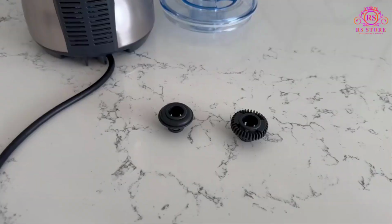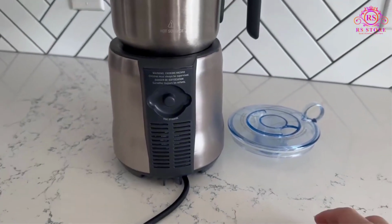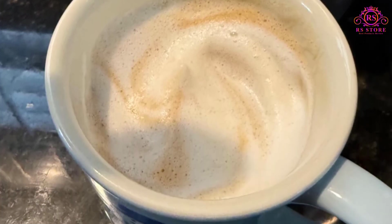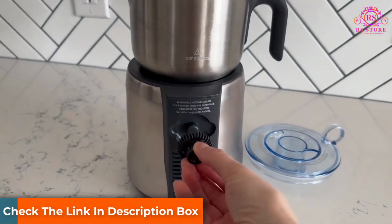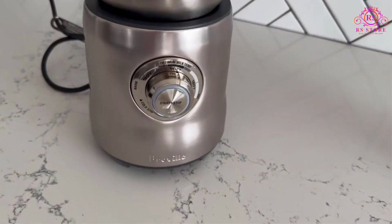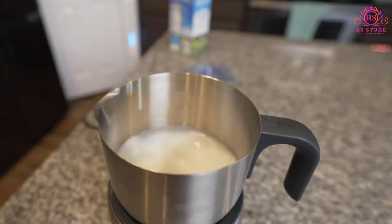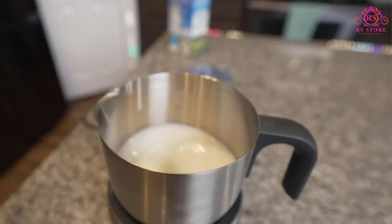Just insert your preferred frothing disc, add milk, set your desired temperature, and press start. The result? Silky perfection in every cup. Its built-in measuring cap makes it easy to add hot chocolate or cocoa powder while mixing, and once your drink reaches the ideal temperature, the auto shut-off function ensures safety and peace of mind. The included accessories, a latte disc, cappuccino disc, and measuring cap, offer versatility for all your favorite drinks.